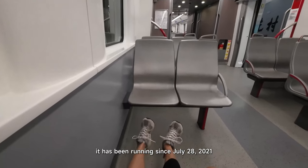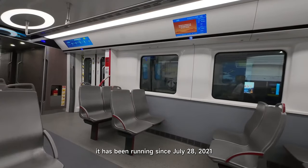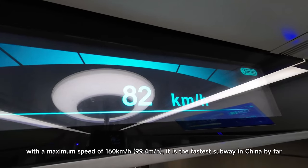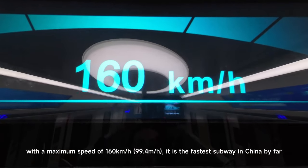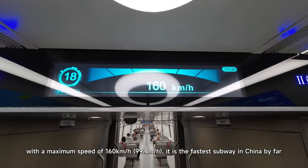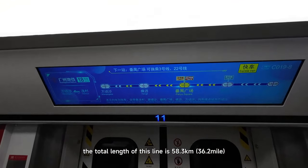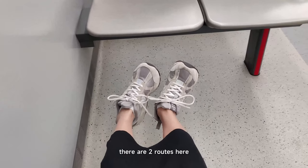It has been running since July 28, 2021. That was 1.5 years ago, with a maximum speed of 160 kilometers per hour. It is the fastest subway in China by far. The total length of this line is 58.3 kilometers. There are two rounds here.